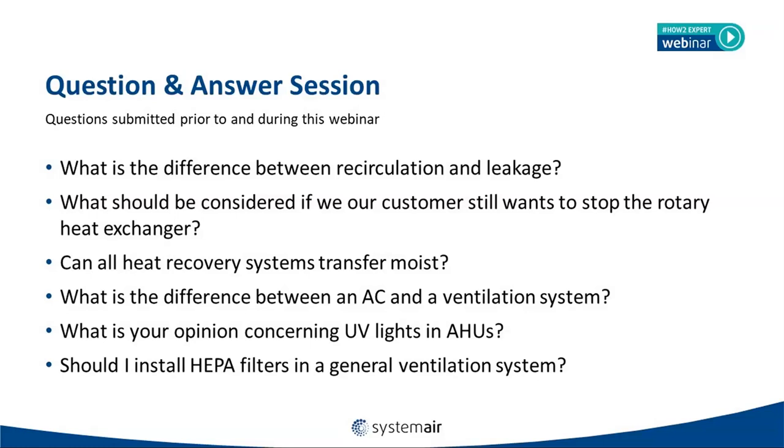The first question we have received before: what is actually the difference between recirculation and leakage? Andy, would you like to answer this? Recirculation is, of course, the use of the air which was already in the room, which is typical for AC systems, air conditioning systems, so that you 100% reuse the air in the room. And then you don't get any fresh air in the room. Of course, you can have ventilation systems where the recirculation rate is not 100%, but maybe lower, let's say 50%, to keep the temperature level correct in the room. But then the recirculation rate is quite significant.